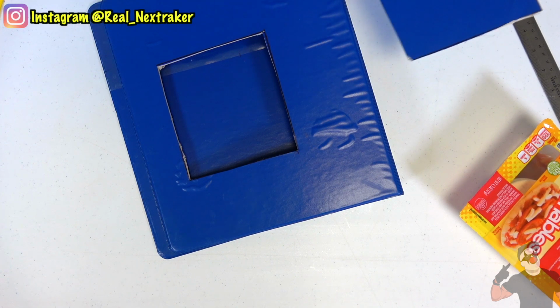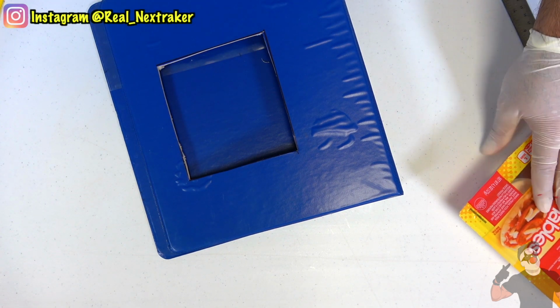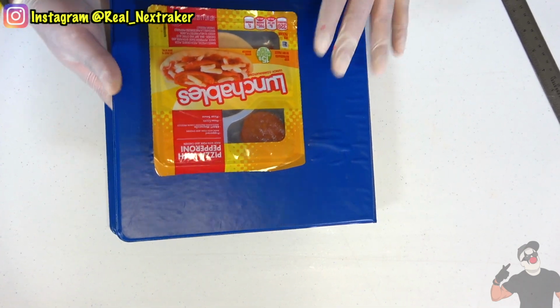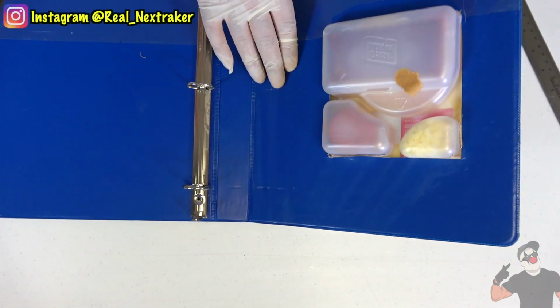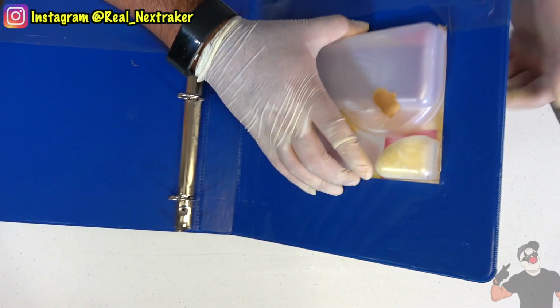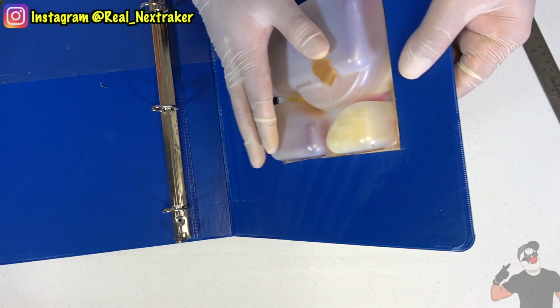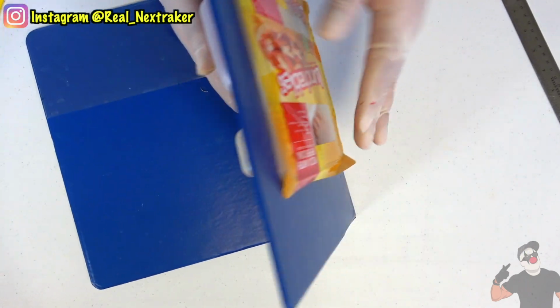Now, of course, it doesn't have to be the perfect of cuts, just as long as you can take your Lunchables and stick them in like this. See how snug it fits? And look at the bottom. Now, it can't go through because, again, the top portion of the box is actually longer than the bottom, so that is perfect for us.